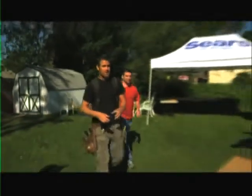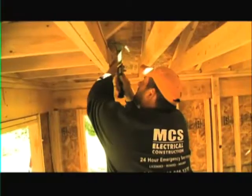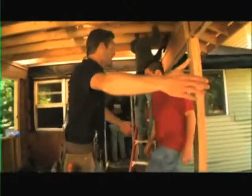Let's talk about progress, for crying out loud. Not only is the structure done, boom, our supports for our decks are already in. That's perfect. I mean, it's like unreal. We've got the concrete poured, obviously. You see these holes, right? Yeah. These are sliding glass doors. You've got one, two, three sliding glass doors.